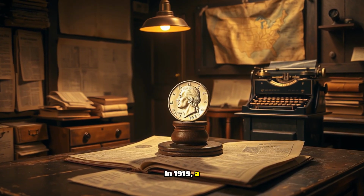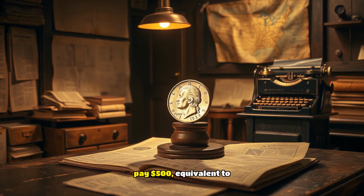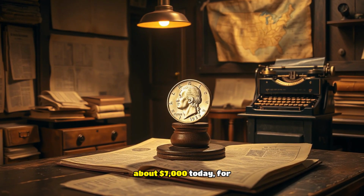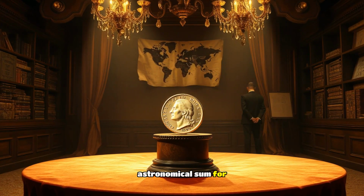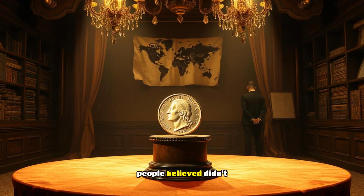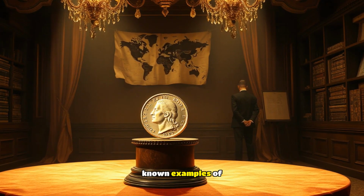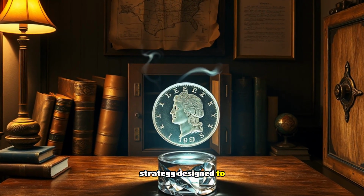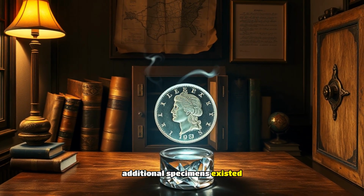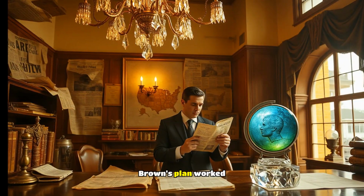In 1919, a well-known coin dealer named Samuel Brown placed an advertisement in a numismatic publication offering to pay $500, equivalent to about $7,000 today, for any genuine 1913 Liberty head nickel. This was an astronomical sum for a nickel, especially one that most people believed didn't exist. What the collecting community didn't know was that Samuel Brown already owned all 5 known examples of the 1913 Liberty head nickel. His advertisement was a brilliant marketing strategy designed to create buzz and prove that no additional specimens existed. Brown had somehow acquired these coins, possibly directly from a mint employee, and kept them hidden while he built their mystique.